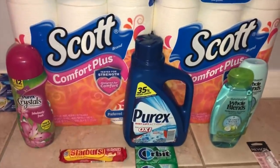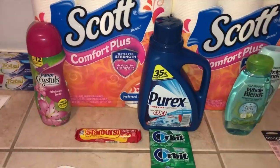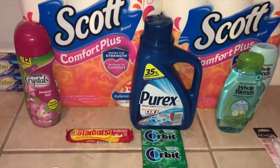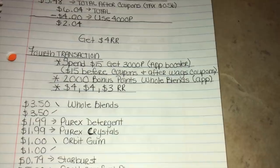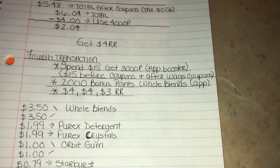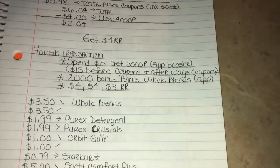So for this transaction in my account, I had that spend $15, get 3,000 points that's been sitting there forever. And with this transaction, I did not use points. I just rolled 3 register rewards. In order to use that spend $15, get 3,000 points app booster, you have to spend $15 before coupons and after Walgreens coupons. So we do have coupons from the IBC booklet in this transaction, so I'm going to deduct all of that as we go.